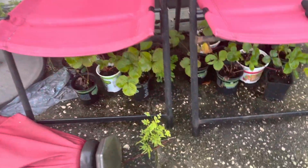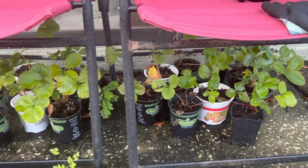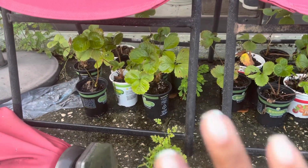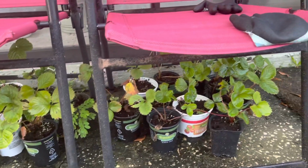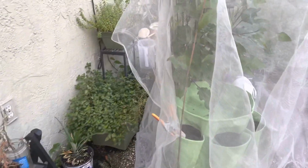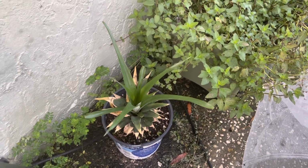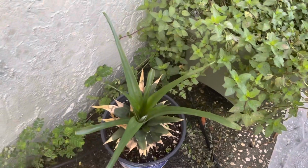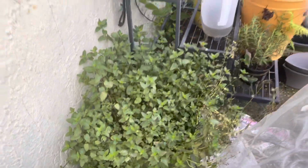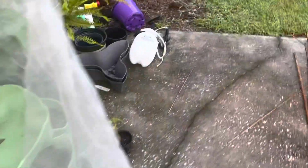I'm actually glad I didn't transplant my strawberries. They've been hanging out in the shade, so a lot of the leaves are still green. It did just rain last night, so everything got a little fresh batch of water. My pineapple plant is doing well. Doesn't get a lot of sun, so it has a lot of new growth. My mint has taken over the pots. Let me come around.